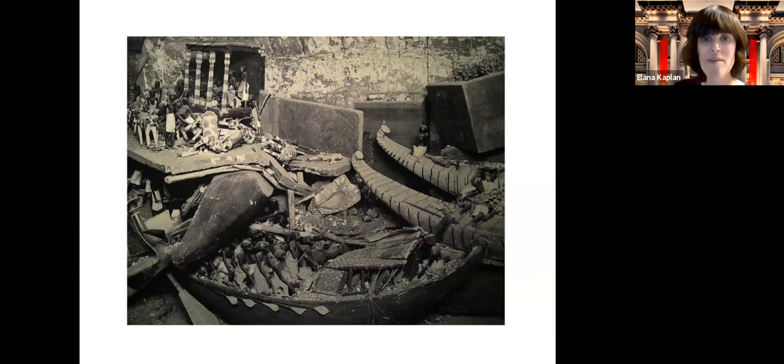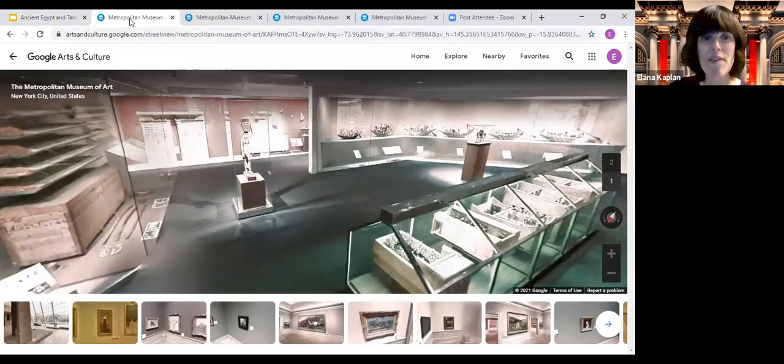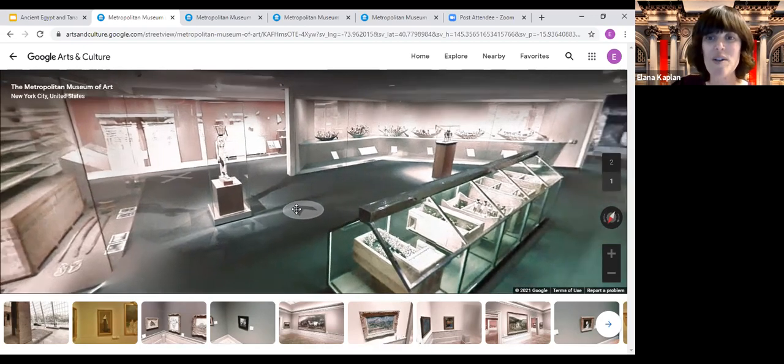Okay, so now before I show you these objects really clearly, I want to just take you into the museum and see what this room looks like, because it's one of my favorite rooms in the entire museum. So I'm going to take you on a virtual tour. I just want to let you know that the Met was at the forefront of virtual technology in 2010 when they did this. Unfortunately, they have not updated their technology because it's a huge undertaking. So because of that, the virtual tour isn't so clear, but I'm going to show you all the images in my PowerPoint afterwards. I just wanted to give you an idea of this room.